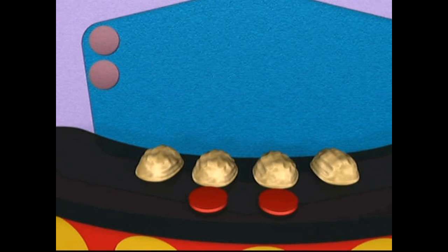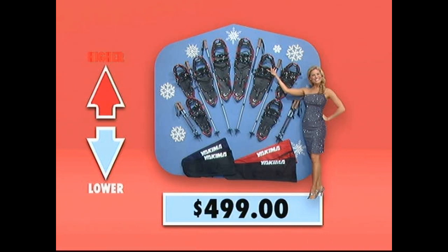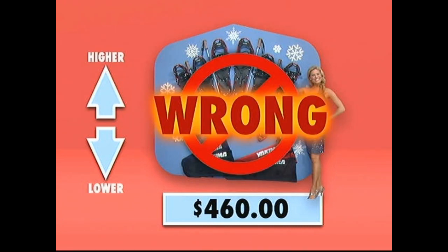All right, here's the last item. New snowshoe equipment for the entire family, Yakima Stargazer snowshoes. Now you can go for a walk any time of the year, featuring Pivotmaster technology and easy-to-use cross bindings from Yakima. Is the right price higher or lower? All right, $499, higher or lower? Higher. No, higher is wrong. You get $460.